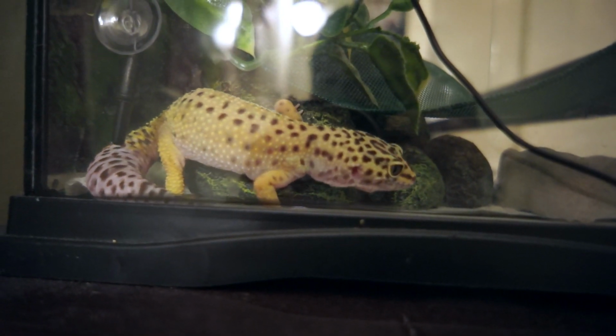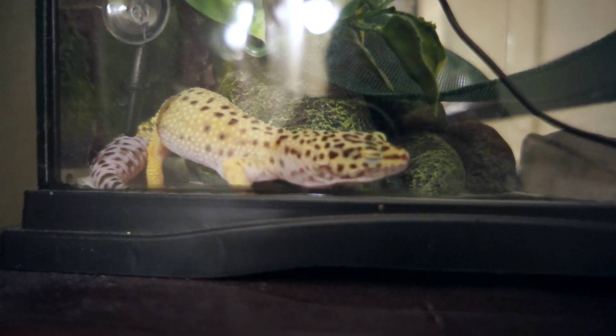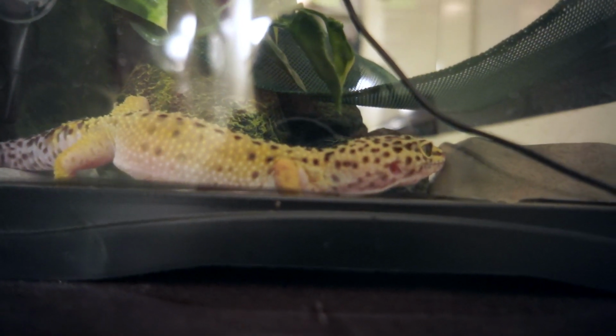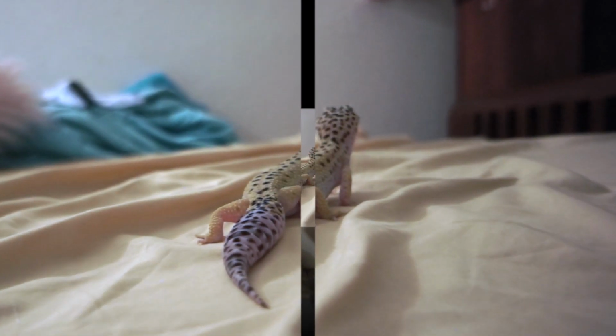One of the most common reasons a leopard gecko doesn't have good appetite is when they are stressed. If you recently moved them to a new location, clean their tank, or have incorrect care, then they're likely to get stressed. You shouldn't be worried at all about this one. They're just stressed and they need time to adjust. Give them about a week or maybe more and they should start eating again.